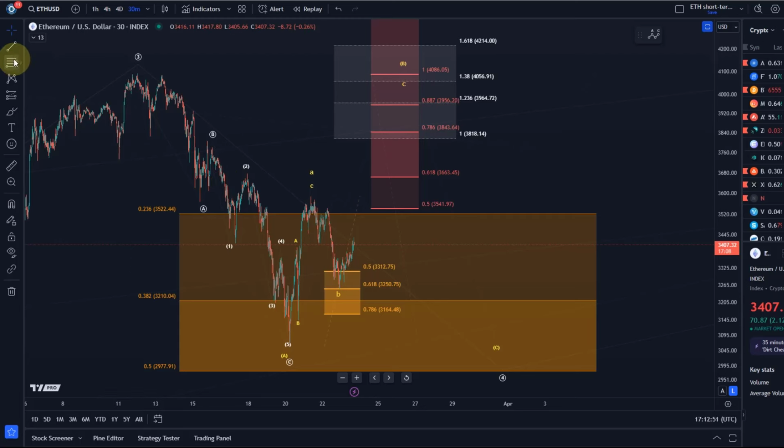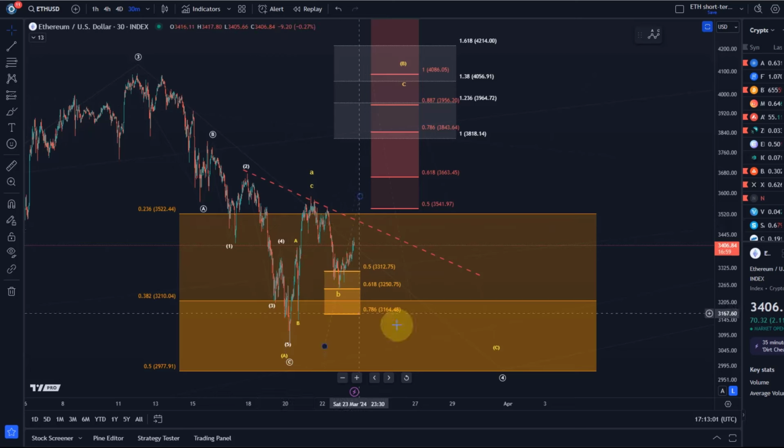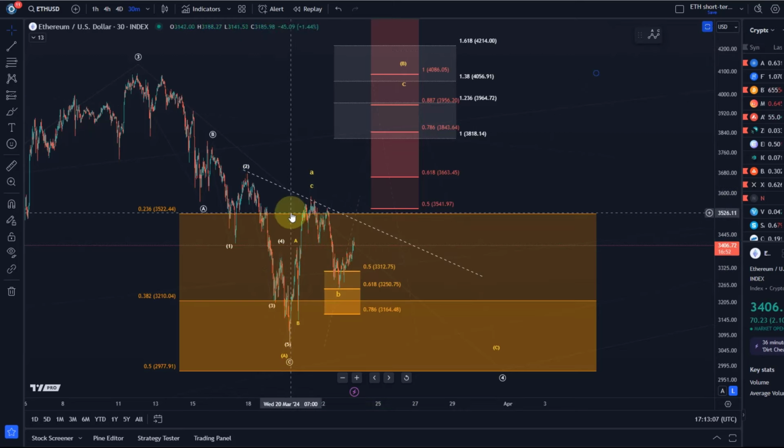I would pay attention here possibly to this trend line that I'm putting on the chart right now. It could offer some resistance. These trend lines are to a degree subjective, but I would pay attention to it because it's quite an obvious one. At the moment, it looks to me as if this C wave might have started. Not with a lot of momentum, but possibly some upside momentum, because it's Saturday.